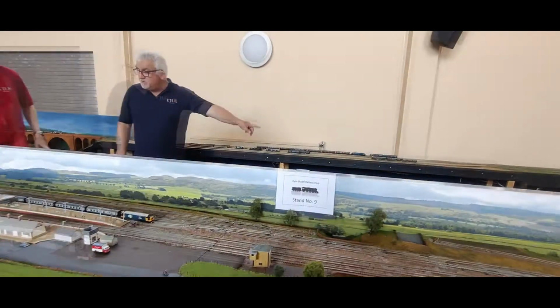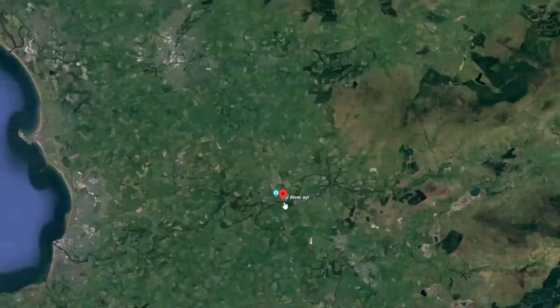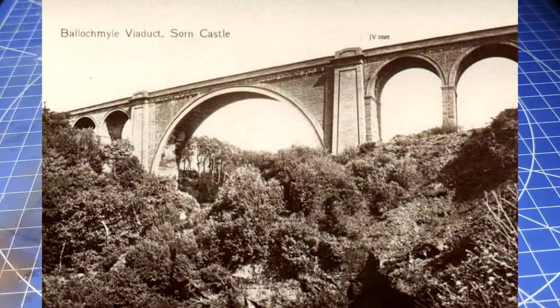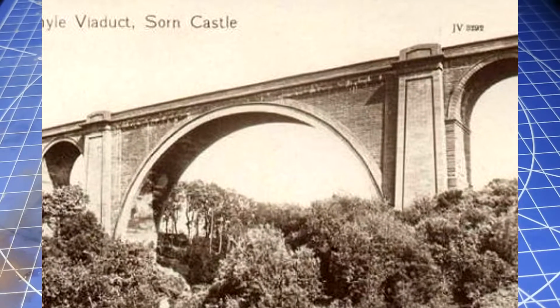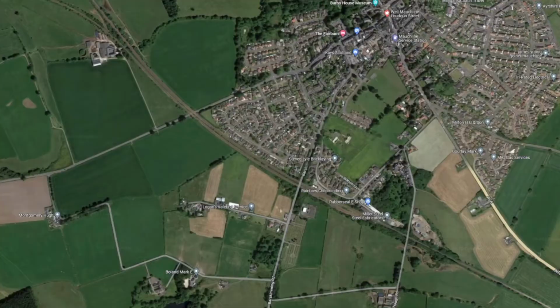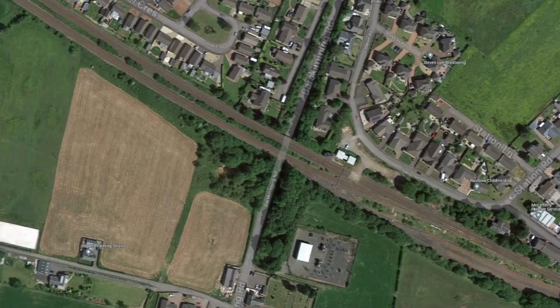The first layout I saw was the largest, a 28 by 8 foot scale model of Moorcline Station and the record-breaking Ballochmyle Viaduct in N-gauge. Built in 1840, this still holds the record for the highest surviving railway viaduct in Great Britain, and here was a scale model of it, as well as the station next to it. The station at Moorcline no longer exists according to Google Maps, so this was an interesting glimpse into the past.